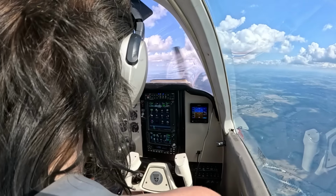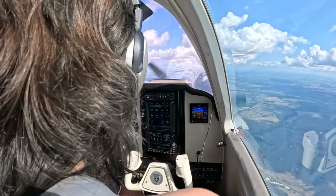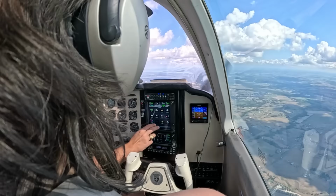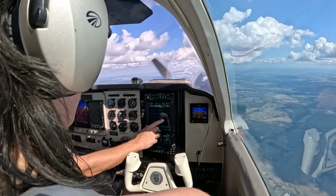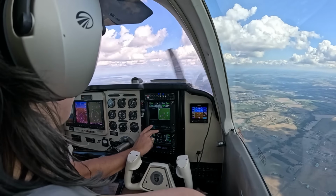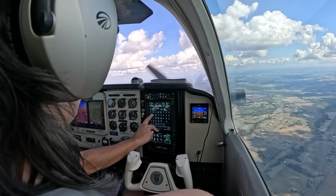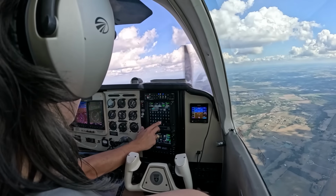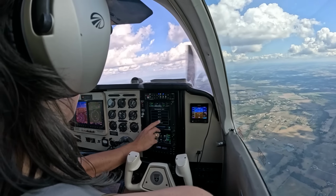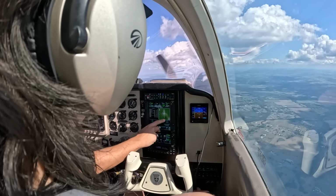All right, let's go ahead and set up. I'm going to have the autopilot do this. So we're going to go into procedures. Oh, wrong one. There we go. Let's put Golf Victor Tango. And we're going to do RNAV 3.5.